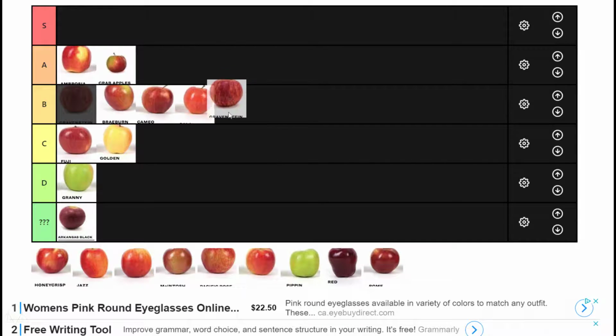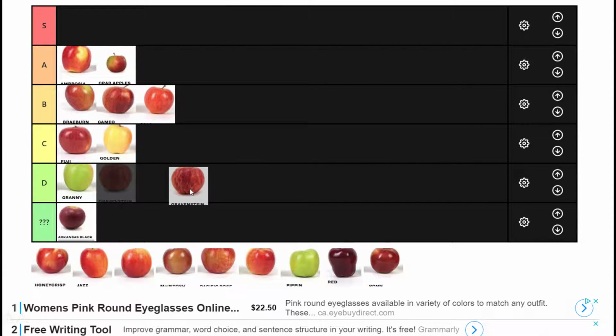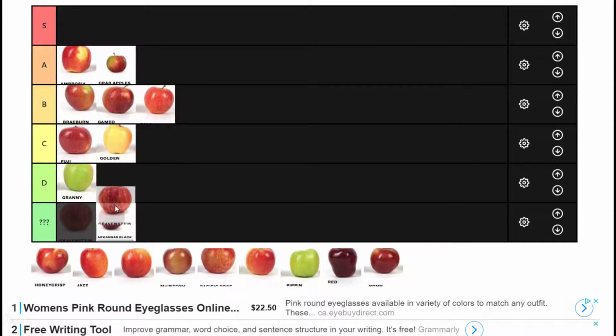Alright, now this guy right here, he's gonna be down in D tier too, because he kind of falls into the same category as the Granny Smith. It's so tart where your throat just clenches up on it. But in fact, if there was an F category, I would put it down near there. It is very, very, very tart.